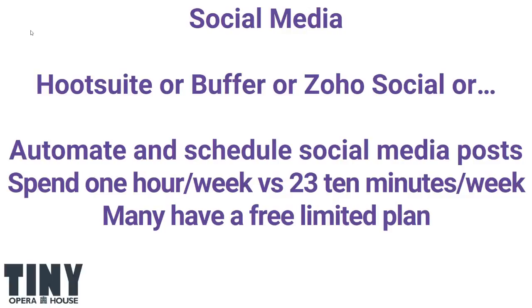Which is a more efficient use of your time than 23 or 17 or 36 sets of little 10-minute increments where you go in and post something on Facebook, because then while you're there, you're going to look at what other people are doing. Then you're kind of wasting time. So scheduling things in advance makes it a lot easier. Makes it easier for you to stay on point in terms of communication strategy.